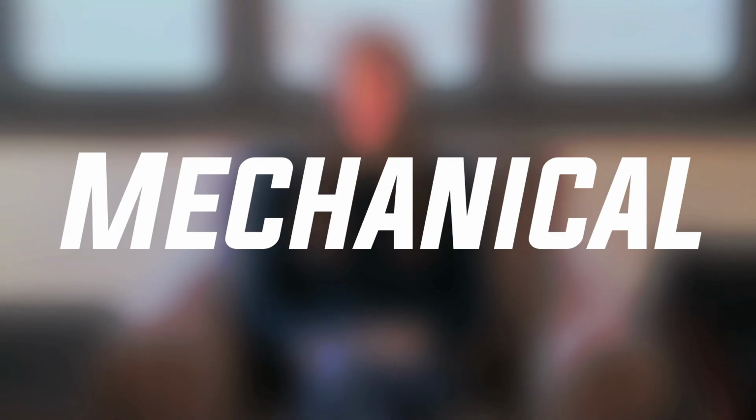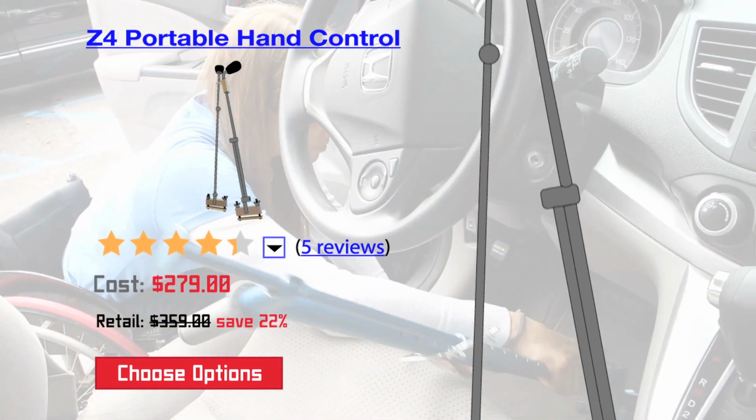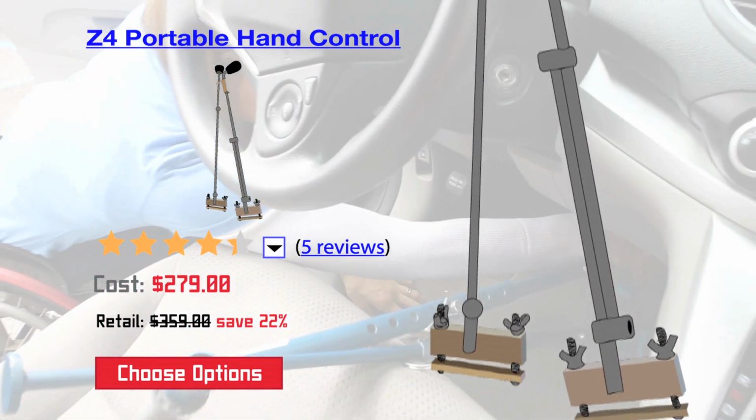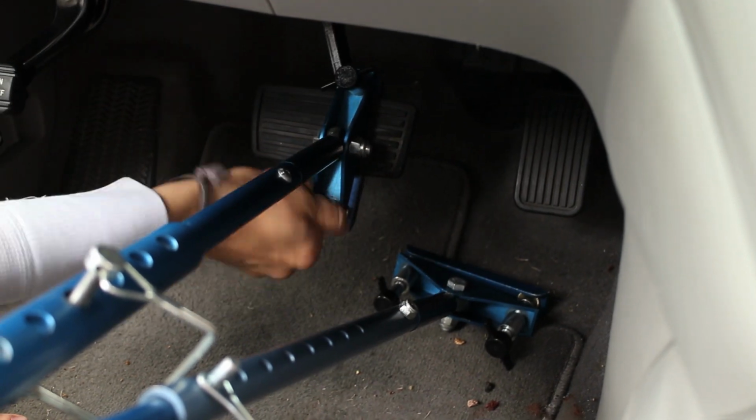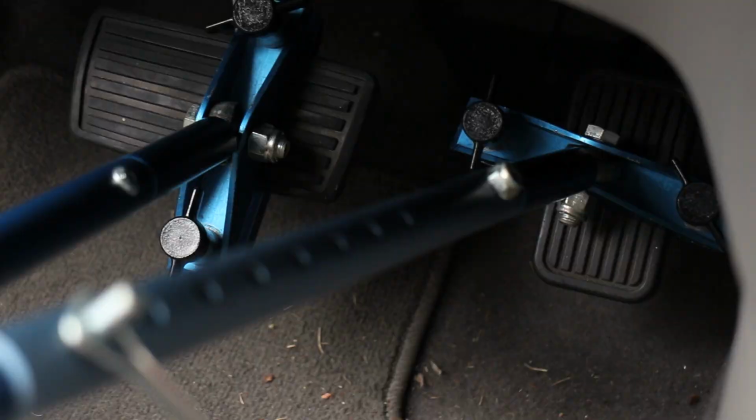Hand controls are one of the most common driving adaptations for individuals that have limited leg function. There are three main types of hand controls: portable, mechanical, and electronic. Portable hand controls are relatively inexpensive and are great to have on hand in case your car is in the shop and you have to drive another car. They can be installed in minutes and are very portable, but they are not ideal for long or frequent drives. Permanent hand controls are a good choice for your primary vehicle.